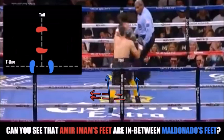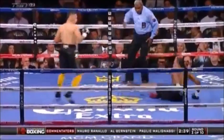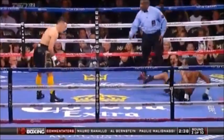Now, can you see that Imam's feet are in between Maldonado's feet? Look at the diagram in your top left and compare it to the image in the fight. You can see exactly the same thing happening. Maldonado is on the T line. Amir Imam has found himself in a dreadful position where he's on the tail and his feet are facing the opposite way and are in between Maldonado's feet. This is where you don't want to be, and you see he gets dropped because he's in the bad position.